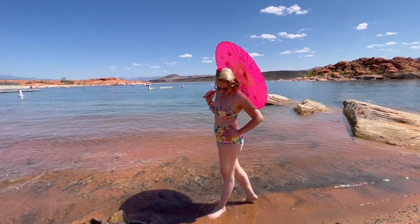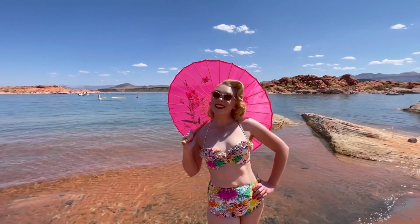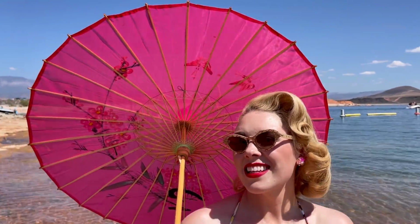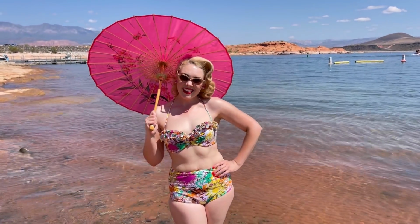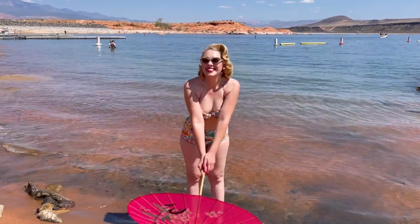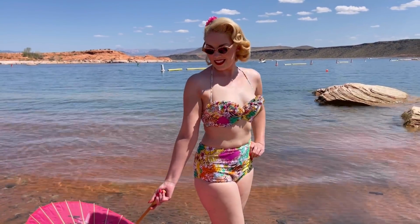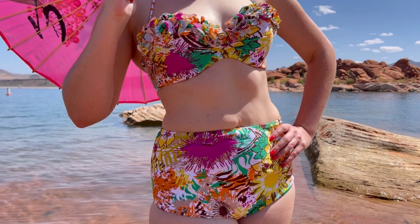I really, really like the detail on the top of this one. It's so cute with the fluffy kind of material flowers. Super cute, super flattering. I like the high cut bottoms. Full coverage. I haven't worn a two-piece bathing suit in a really long time, but I do really like this one. You have to keep an eye out on Tatiana website for sales because they do some really awesome ones sometimes.